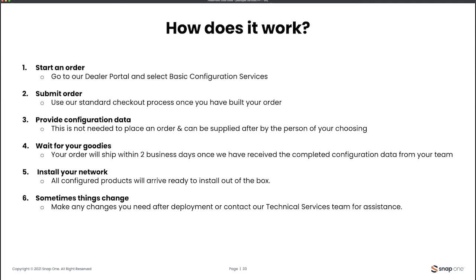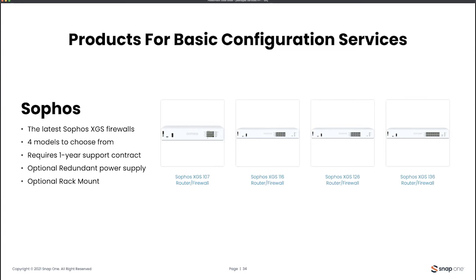Now, the products we use for these are our Sophos firewalls. We have 4 different firewall solutions, and basically the choice here is which ISP speed you're dealing with. If you're dealing with maybe a 500 meg ISP speed, up to a little over 1 gig, you would select the proper model. It tells you all about that on our portal.